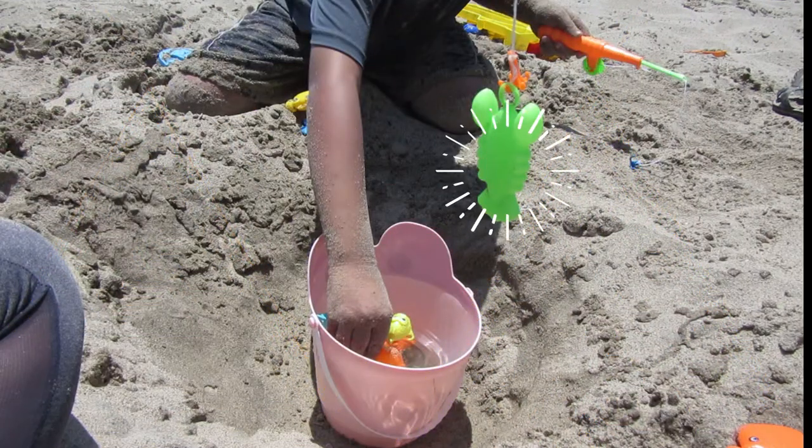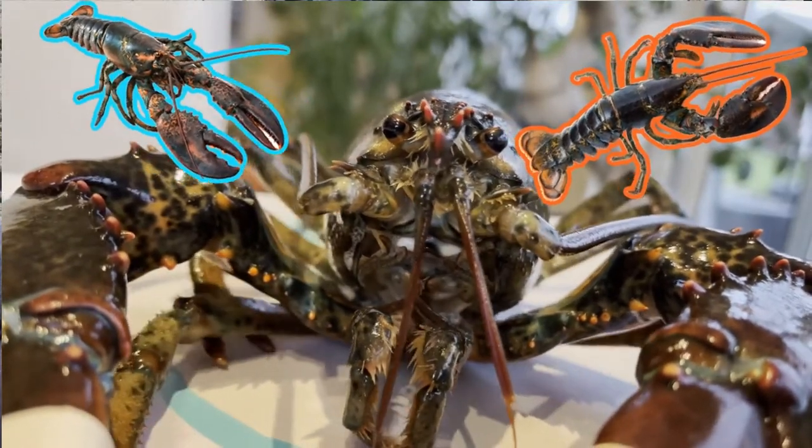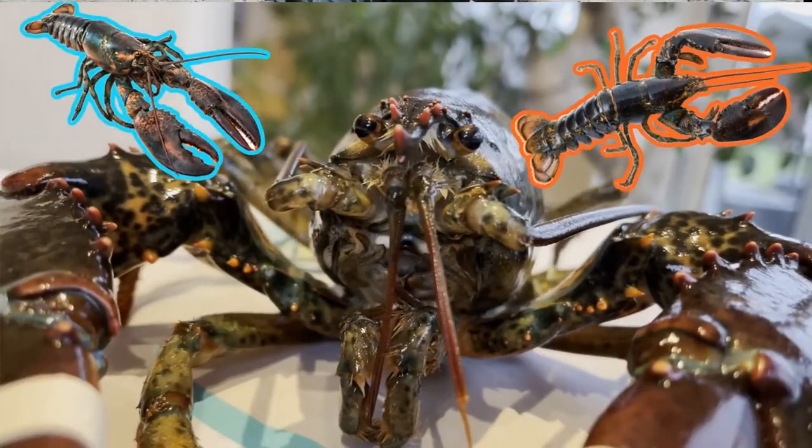I caught a green toy lobster. Did you know that lobsters keep growing forever? Also, female lobsters are players and they make the first move.